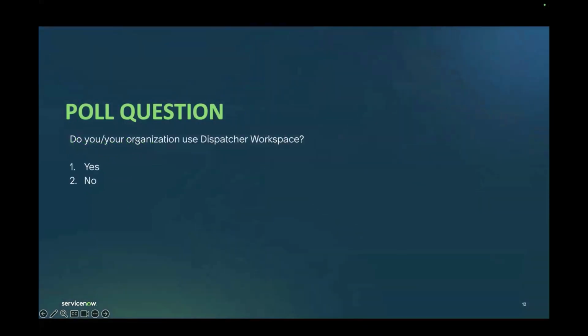Before I talk about the challenge of the dispatcher, I just want to ask a real quick question. Do you or your organization use Dispatcher Workspace? Is this your first time hearing about the Dispatcher Workspace? We want to hear everything about it in the chat. You can talk to your peers about it.